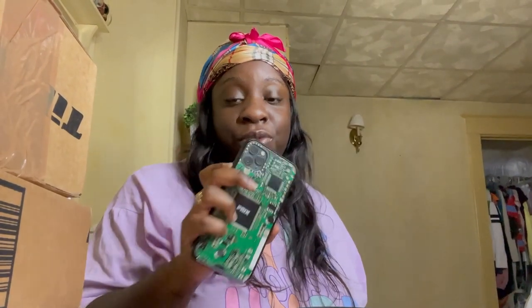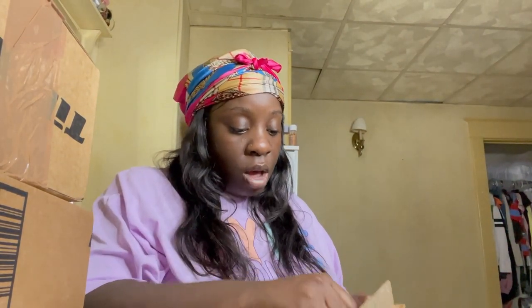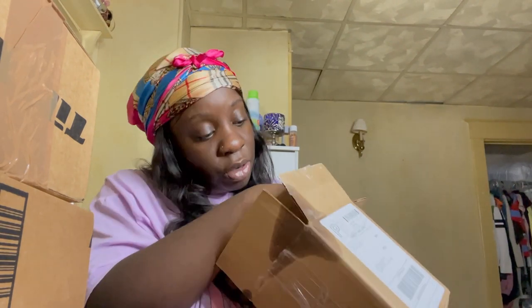So I ordered this from, okay, I had to switch phones, so hopefully I have enough storage because my other phone just ran out of storage. So I'm gonna try and make this quick. Like I was saying, I ordered this stuff for my hair. This is to help it grow, and it's from glamroom.net on Instagram.